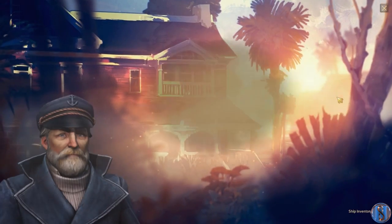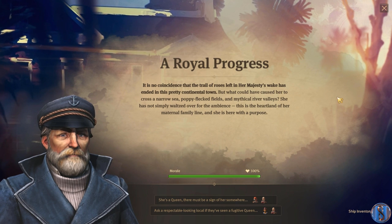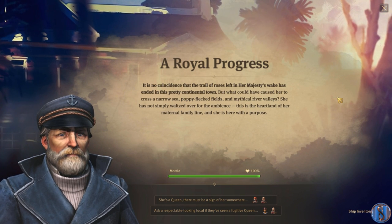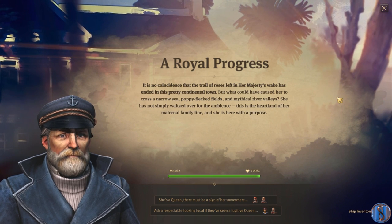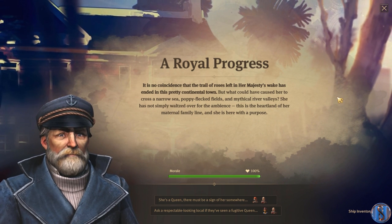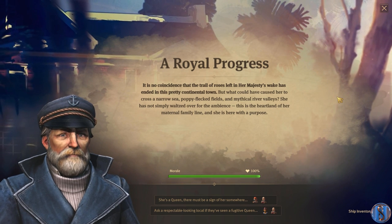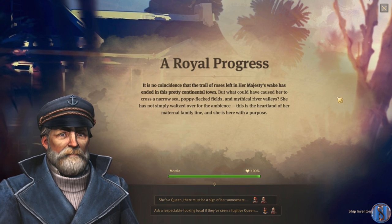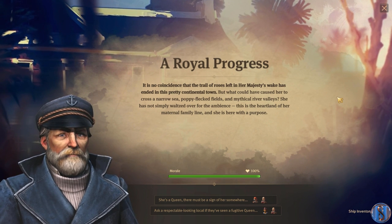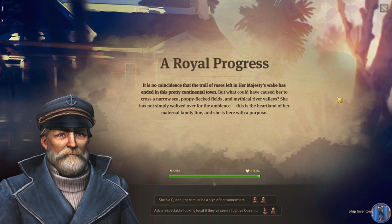We're off to the expedition. It's a royal progress. It is no coincidence that the trail of roses left in Her Majesty's wake has ended in this pretty continental town. But what could have caused her to cross a narrow sea, poppy-flecked fields, and mythical river valleys? She has not simply waltzed over for the ambiance. This is the heartland of her maternal family line, and she is here with a purpose.